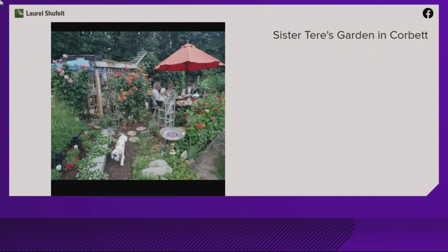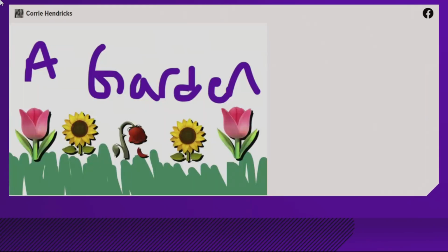Laurel sent in a picture of her sister's garden in Corbett. Imagining, you know, afternoon tea with your best friends, of course, that cute pup surrounded by flowers, kind of Alice in Wonderland-esque. And last but not least, someone got a little creative with art. We appreciate the effort, pretty in a very minimalist way, I guess, but thank you for sending that one in to us.